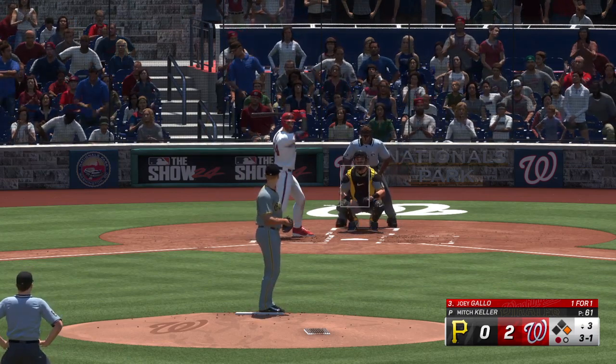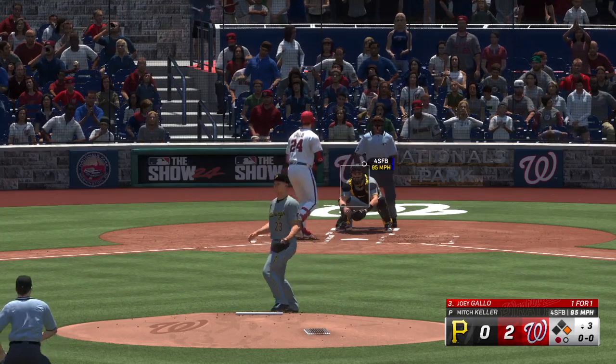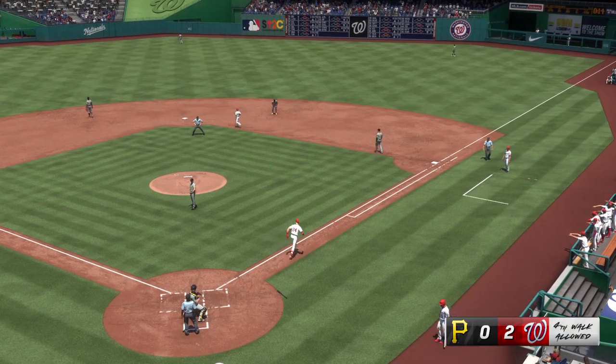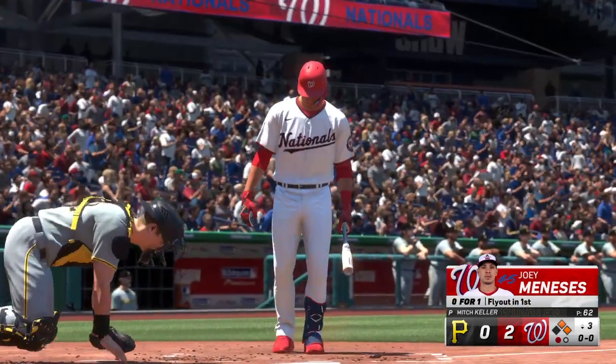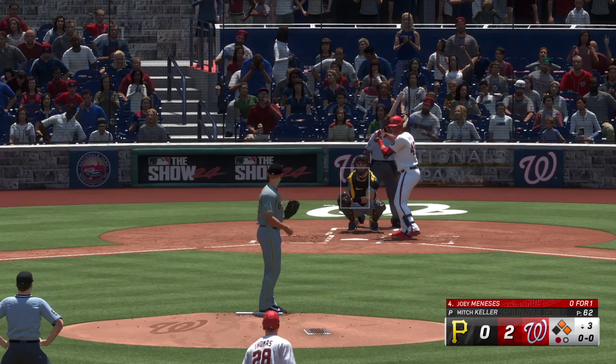Ball, and ball four, two aboard. Gosh, another walk in this one. Man, he is having some real issues with control. So first and second with one man gone. Next for the Nationals is the DH, Joey Meneses.